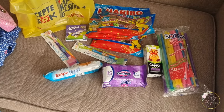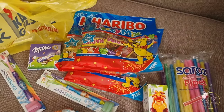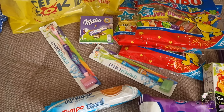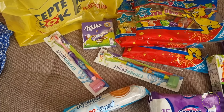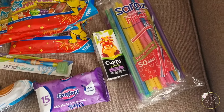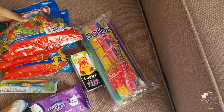Me and Amira have come to the supermarket to buy some bits. So we've just come back, and here is a little haul of what we got. We've got some Haribos. There were four packets, so we picked up all four. Amira's got the other one in her hand. We've got some Milka chocolate bars. And we've got a couple of toothbrushes for Amira. I love these ones, and they're really cheap as well. And they come with a little cover as well. And then we've got some biscuits for Amira. We've got some alcohol-free wipes. And I got a little juice. I've got another one I put in the fridge. And then some straws as well.